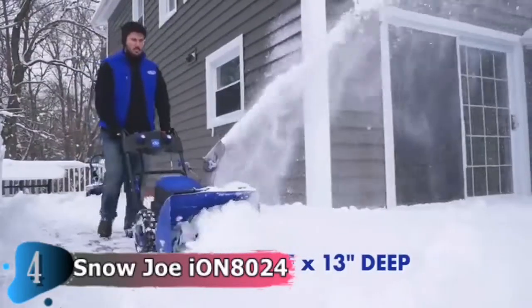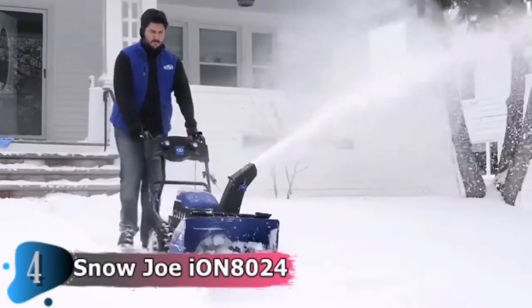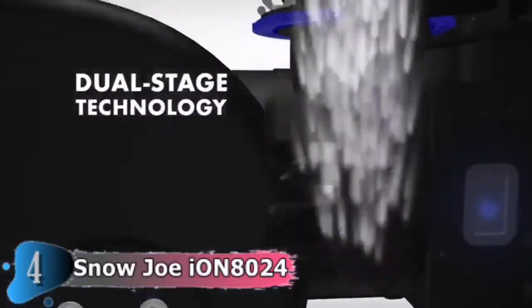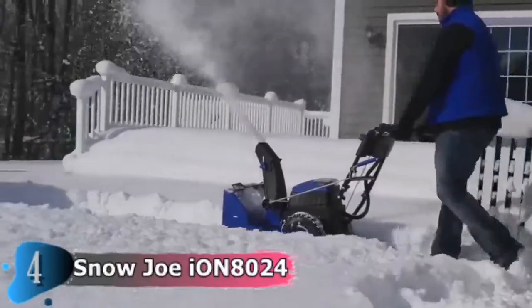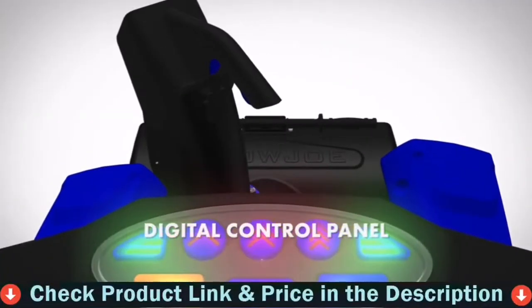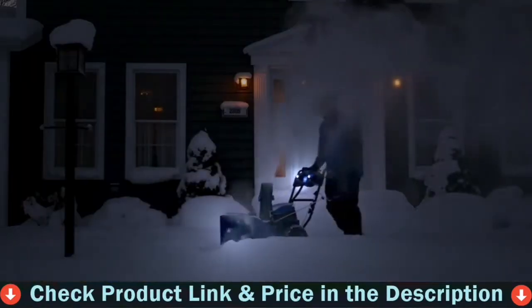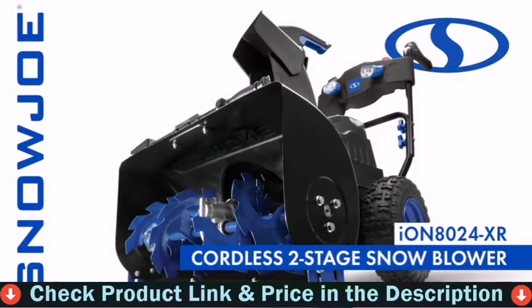Introducing the newest force of nature, the ION 8024 XR, the revolutionary dual-stage cordless snowblower from SnowJoe, featuring an extra-wide 24-inch clearing path, dual battery power for up to 50 minutes of runtime, clear up to 20 tons of snow per charge. Dual-stage technology, serrated steel auger slices snow while the powerful impeller throws it up to 32 feet away. Put the powder precisely where you want it with ION's 180-degree thumb control chute rotation. The onboard digital control panel puts power and precision at your fingertips. And ION's integrated LED lights brighten up your nighttime clearing. When winter strikes, fight back and go with Joe. The ION 8024 XR dual-stage cordless snowblower from SnowJoe. Get equipped.